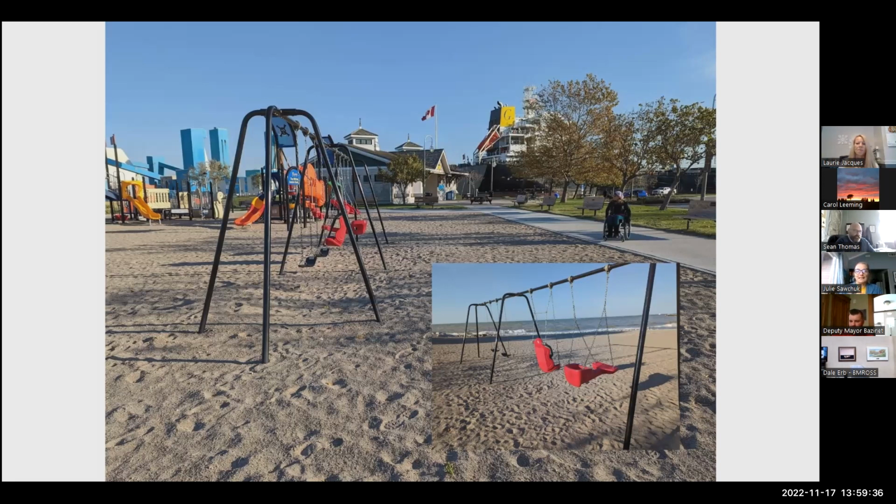So I can't get there, is my point. I mean, not that I am the body size for those swings, but a child with a mobility device needs to be able to have access to those spaces without having to be carried by a parent. Some kids are big and it's difficult. So the closer you can get them to the swing set, the better.